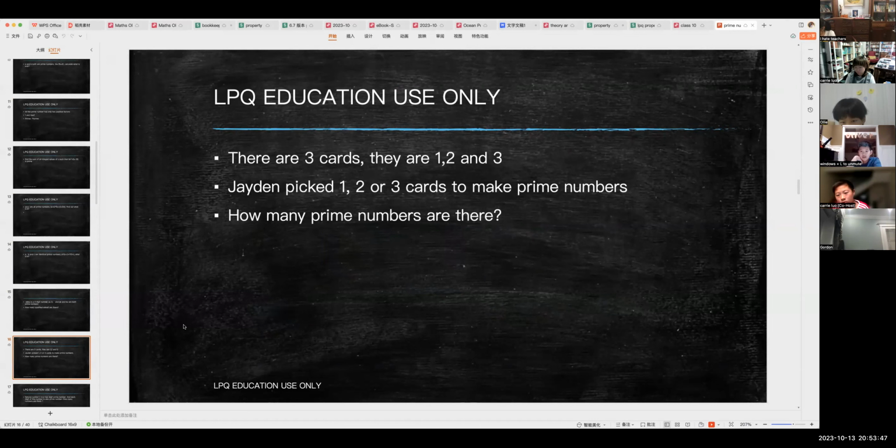Like two of the same cards. Yeah, you can, yeah, there are only 3 cards, how can you take the same cards? There's only one card.